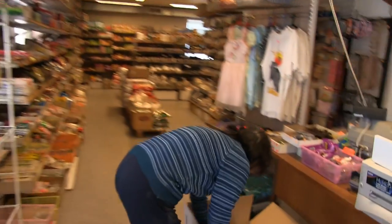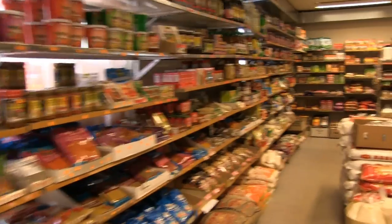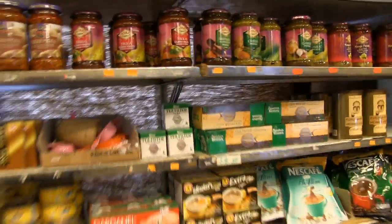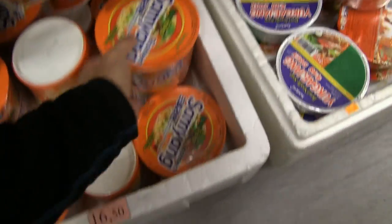Okay, here is mom's store. She bought a new printer. So, see, she's selling spices, rice, more spices. Pickle stuff, tea, beans, lentils, olives, what else? Yeah, bamboo stuff, pasta, noodles. Oh, that's a big freaking cup noodle.